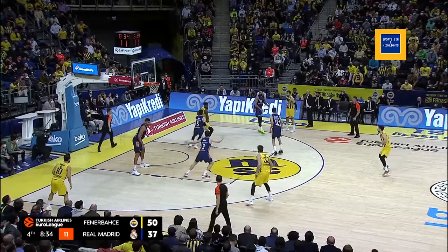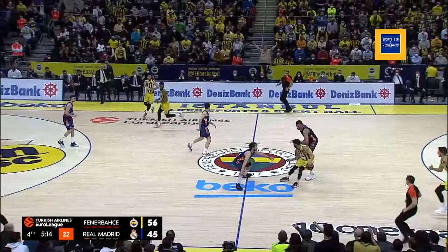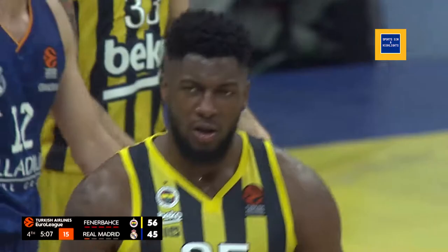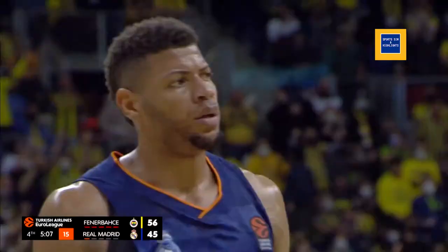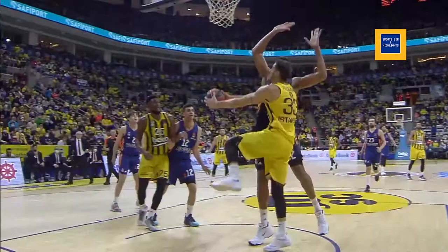Jehyve Floyd turns the corner, looks to dunk on Edy Tavares, but with his hustle to secure possession for Real Madrid, Achille Polonara sees a seam, attacks, ends up offloading to Jehyve Floyd, and I think he's traveled. Well, count the basket! Jehyve Floyd fighting his way through a crowd of Real Madrid defenders, and I thought it was going to be a travel. I'm with you on that one, Edy Tavares, but the call will stand.